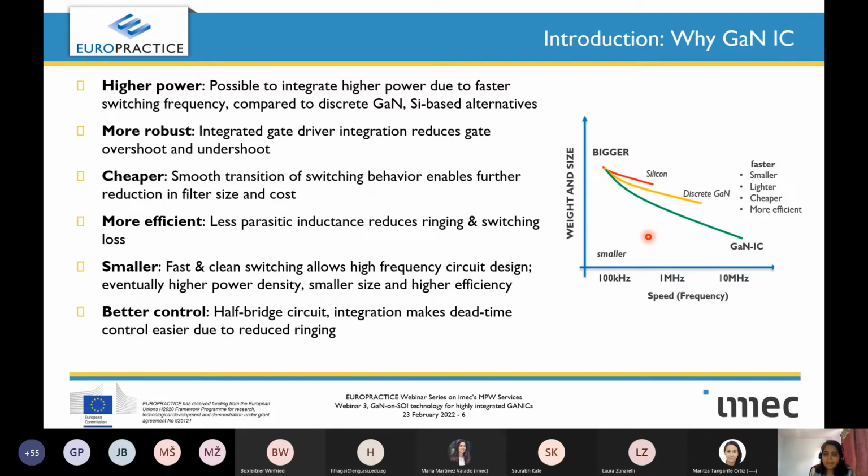Because we know that as high frequency goes, the passive component sizes are also reduced, the cost is reduced, and that can help a more efficient, cheaper, and smaller, more compact circuit. Also, because it helps to reduce the gate overshoot and undershoot, as I explained in my previous slide, it also gives a more robust operation. Therefore, I'm convinced that to fully utilize this fast switching GaN technology, monolithic integration is very essential.